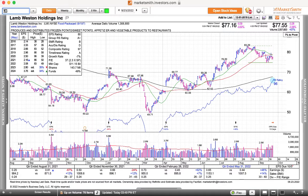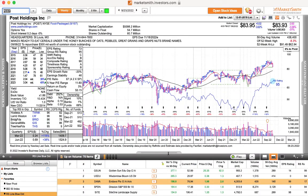Lamb Weston showing up on the Blue Dot scan, with earnings of $2.08 estimated for this year, increasing next year to $2.80 at 35% increase, and 2024 an increase of 34%, $3.76 per share. We're looking for that composite rating and EPS rating to continue growing.